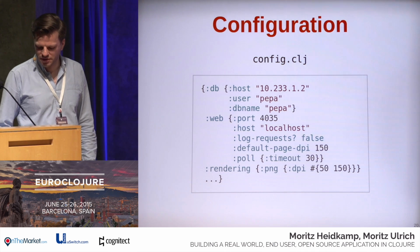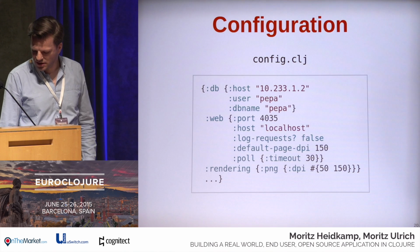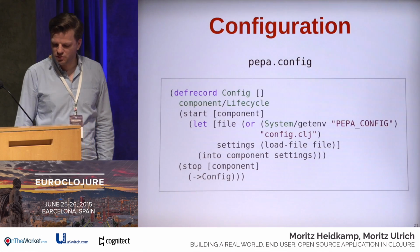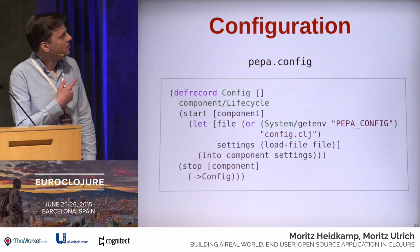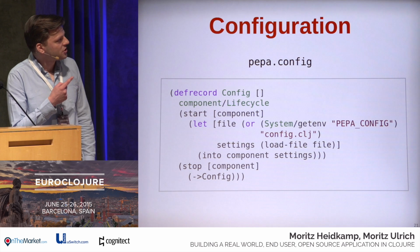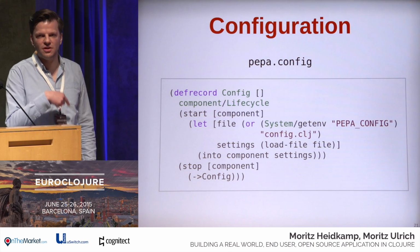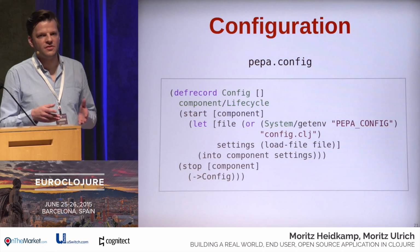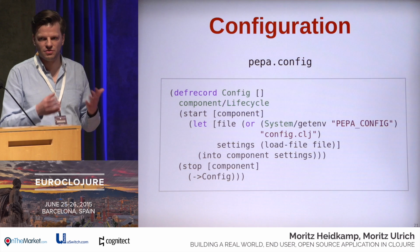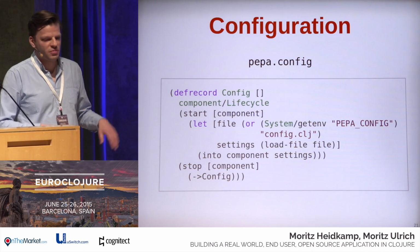Just put in a map like that with keys for the various components, and you have settings that you can put in there. And the component that loads that config is very straightforward. It looks like this. And the start method actually calls load-file instead of read. It doesn't just read the file, it actually loads it. So it works a bit like Emacs. At startup, it evaluates that file. So you can actually put code in your config file, so you can read environment variables if you like and stuff like that. So all these things are possible in the config file.